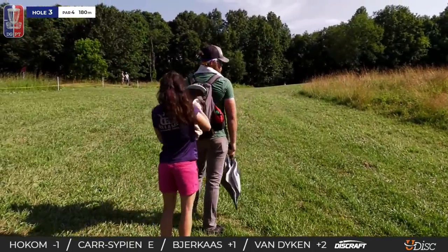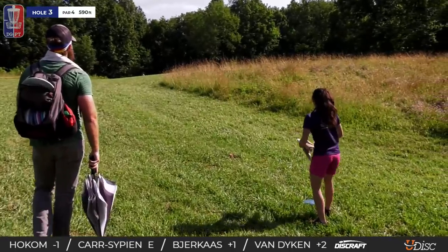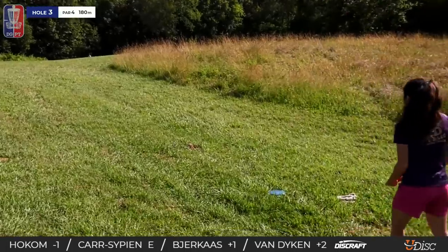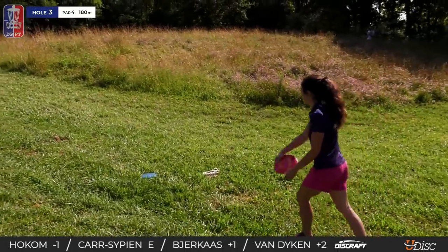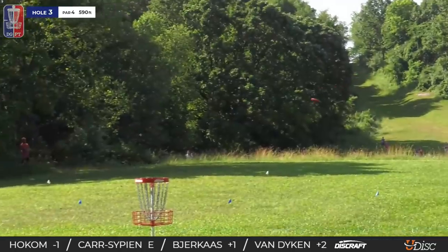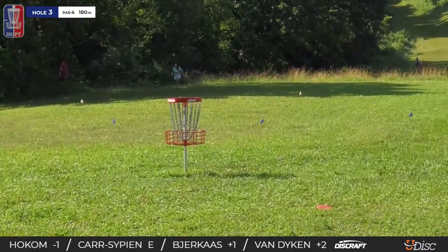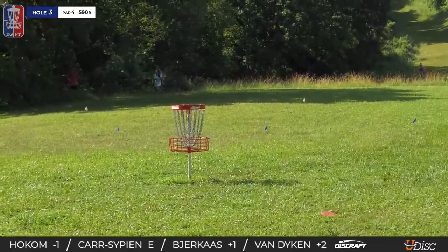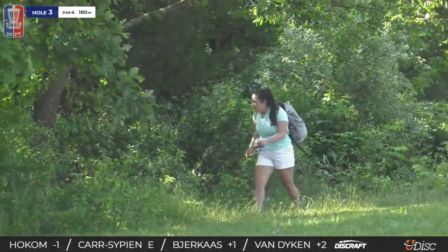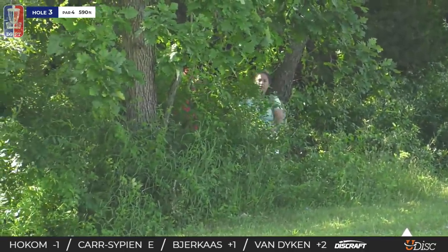And as you can see, I keep bringing it up, but this course has so much elevation up and down, and she can't even see where the basket is from where she is right there. That's a beautiful shot from her, but she's throwing a blind shot. She has to get the nose up because she has to clear the hillside, so it's not easy, even though she's only 200 feet away. Still not easy, but she makes it look easy.